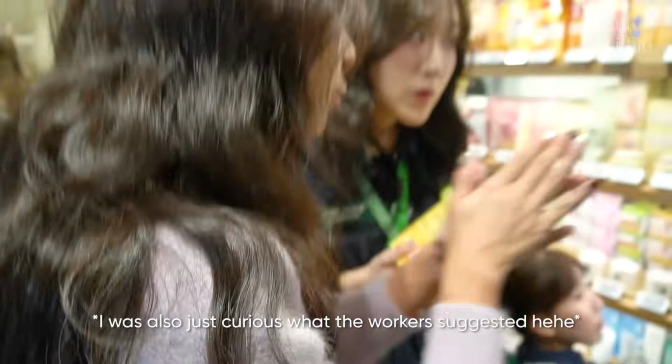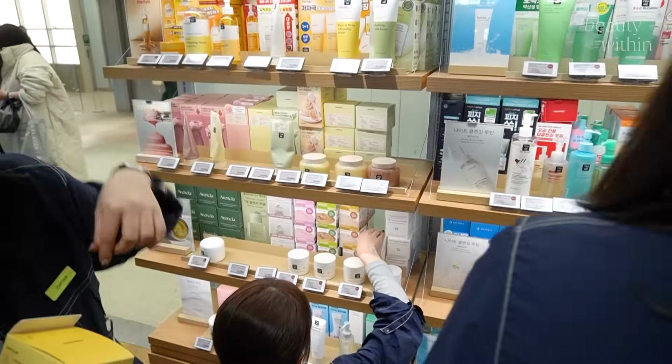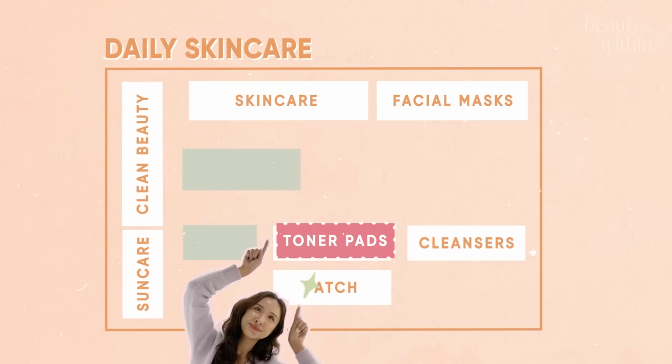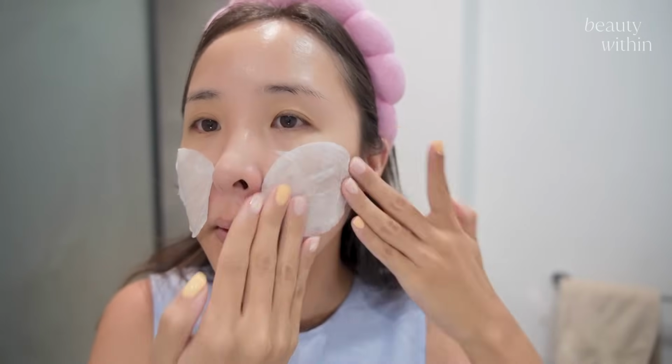Can I ask, which one is popular? The Anua? Yeah. The Anua, amongst the Koreans, loving that one. We love it too. I love that they put toner pads as daily skincare, because honestly, it's something that I cannot live without, and I use it every day.